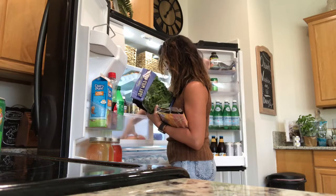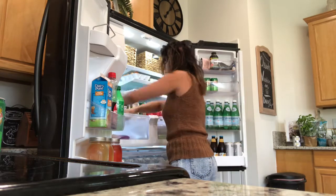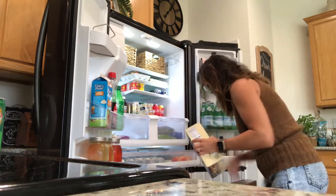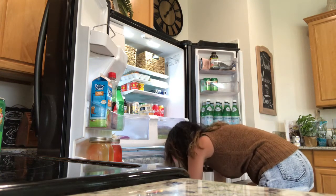I was trying to organize the fridge as I was putting everything away because I hadn't really 100% organized it when I moved in. I just kind of threw everything in there. So now I'm just going through and organizing it to where I have my fruit drawer, which I do fruits and cheeses and meat in one drawer, and then I do all my vegetables in another drawer. And so I was just organizing everything as I went.